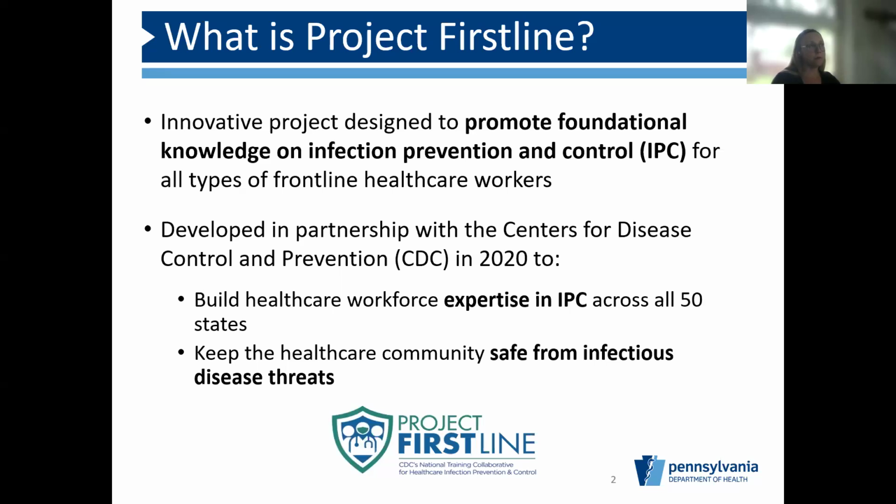Again, this program is offered across all 50 states. And it grew out of a response to COVID-19, in which it became clear that facilities were struggling with that basic infection prevention education and training. So information will cover topics like hand hygiene, cleaning and disinfection, source control, PPE, et cetera. And it, again, is really to strengthen our workforce, because we know that infection prevention is key in public health and keeping our community safe.